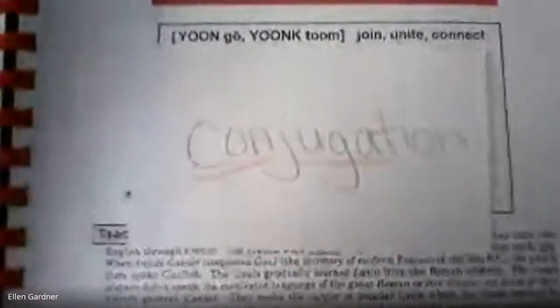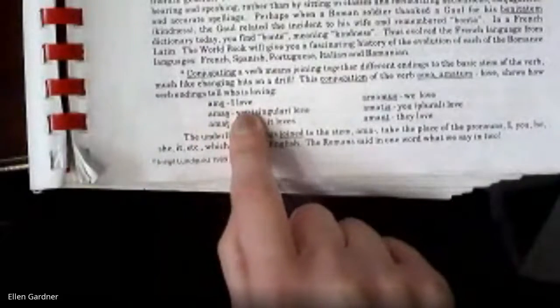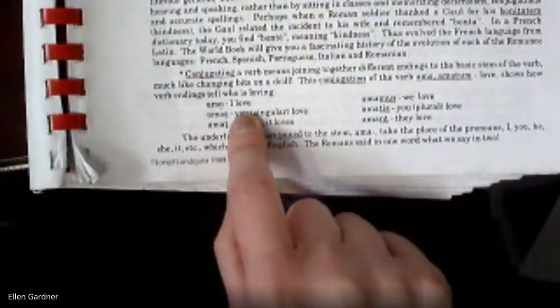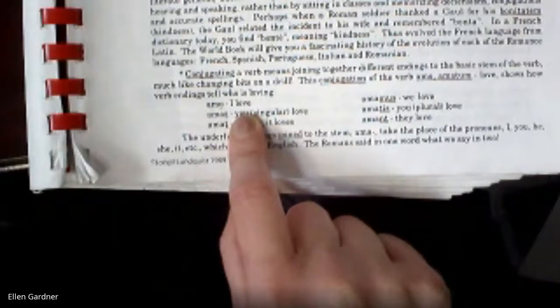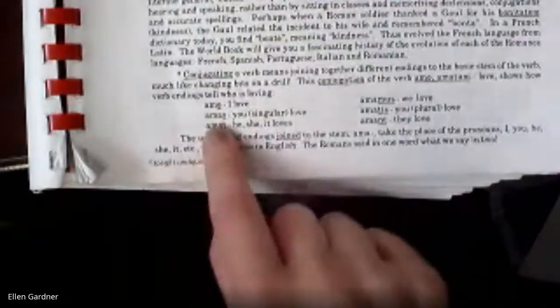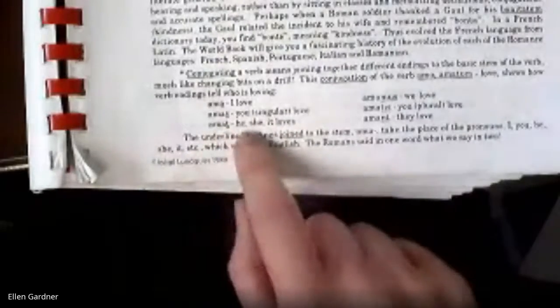So conjugation is like this. In Latin, amo means I love, which probably sounds similar, Emma, to Spanish, right? Since Spanish comes from Latin. So it would change to amas to say you love, or amat to say he, she, or it loves. So that's called conjugation, when the verb changes form depending on who is the subject.